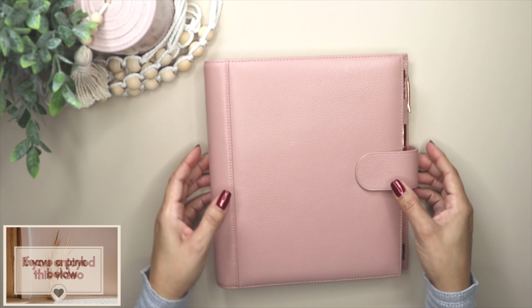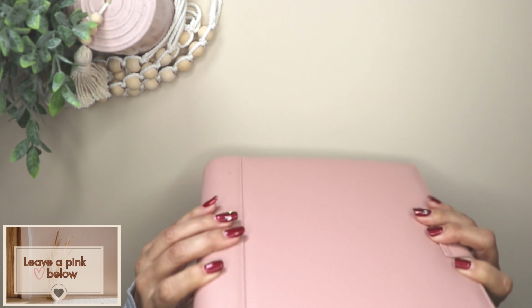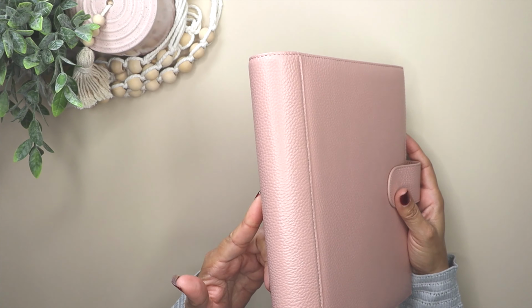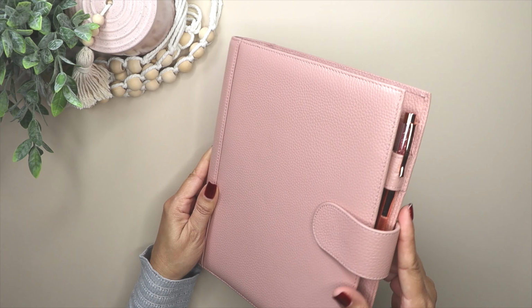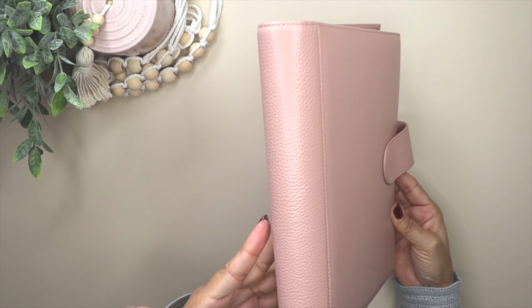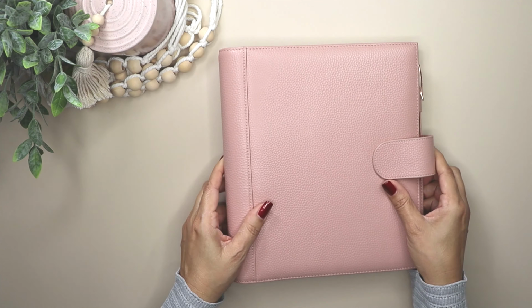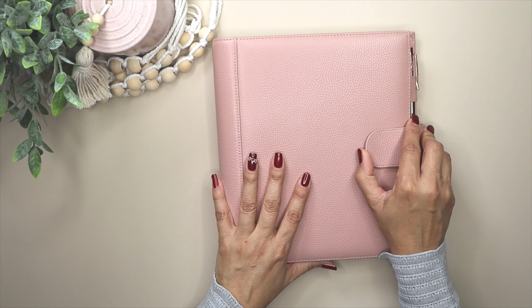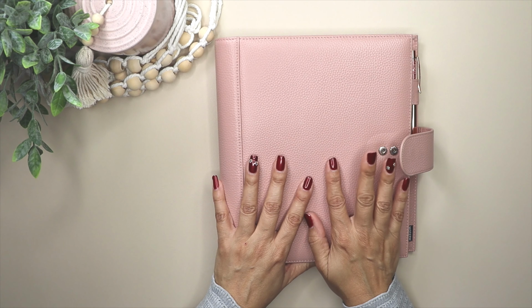So let's start. I'm using this Moterm cover that I have been using for over a year now. Probably about 2 years. And it's still looking great because I keep it safe. I keep it in good shape and I take care of it so it doesn't get messed up because of course they're not cheap. But this is where I keep my planner.